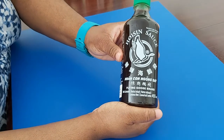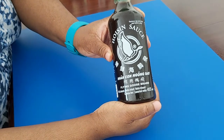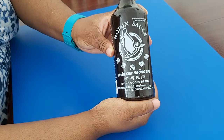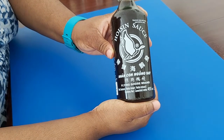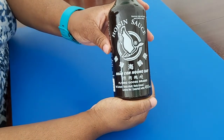This is my favourite hoisin sauce. It's so rich. It goes so nicely just as a dipping sauce. You can also put it in your dishes as well, but I use it mainly for spring rolls as a dipping sauce. It's just great. I could literally eat this with a teaspoon.